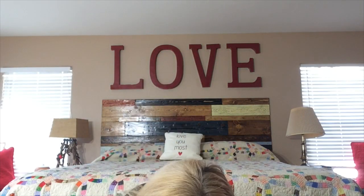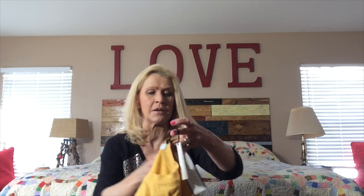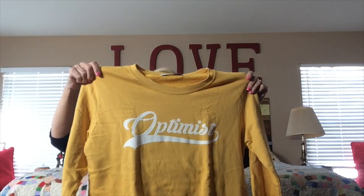This one is the one I am so excited about. This is by Daydreamer. It's just a mustard colored sweatshirt with the word optimist on it. So I think this is really representative of me, and it looks like it's going to fit. I'm going to try it on for you.